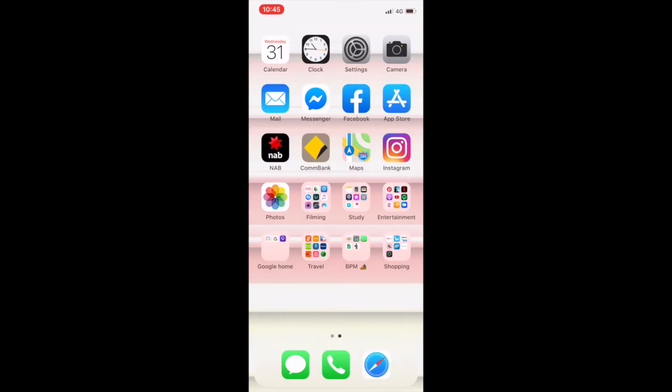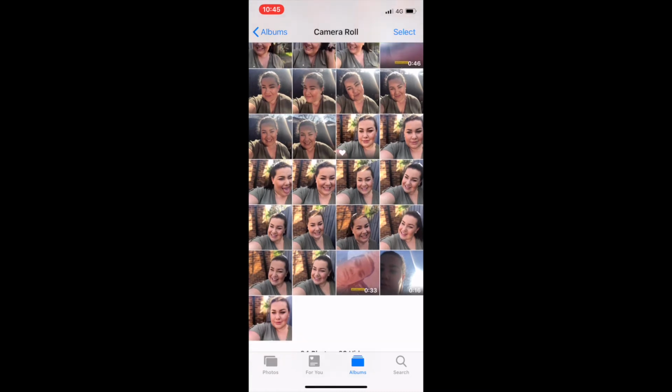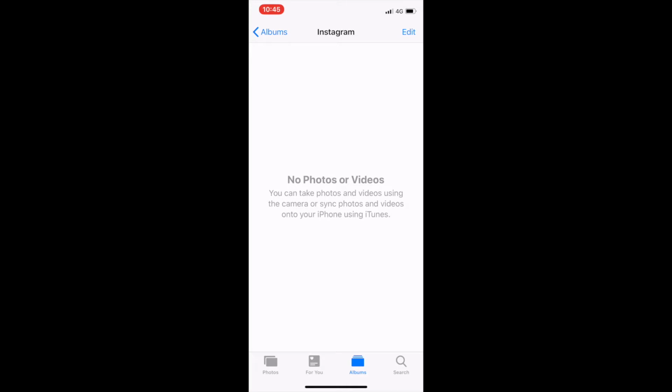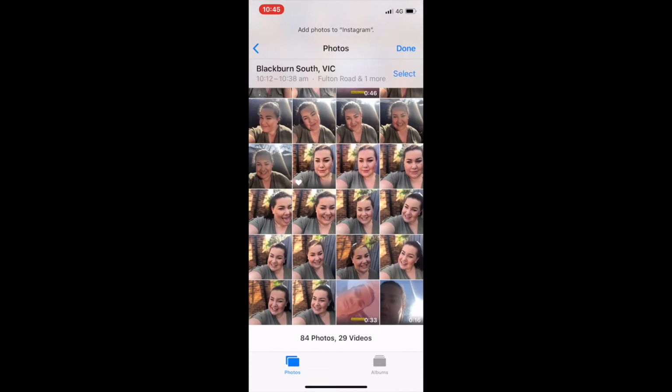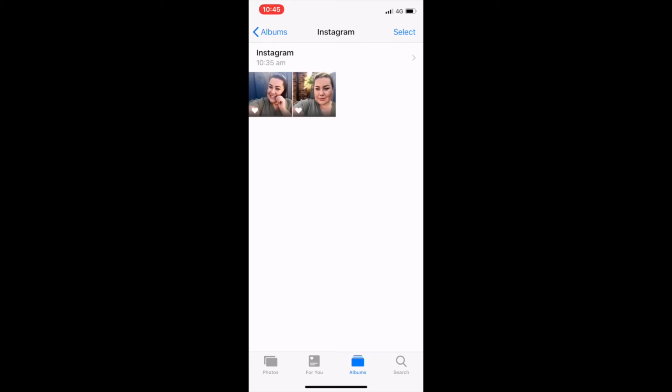Go back into my photos. So I have an album called Instagram. When I've edited photos but I haven't yet uploaded them, I put them into this. So instead of scrolling through my whole camera roll, I just put them into this folder. So when I am ready to upload, I go to the Instagram folder, pick which one I want to upload, and then I upload that one. So that's a good way to keep track of all the photos that I'm uploading, because obviously there's quite a few. So I've selected those two, bam, there they are. And they're ready for me to upload.